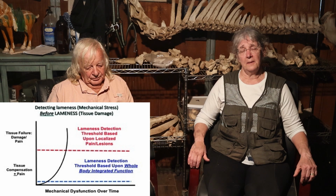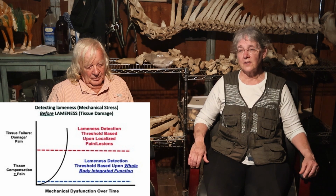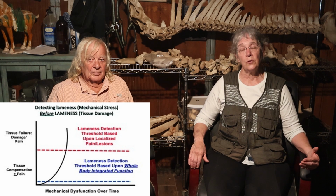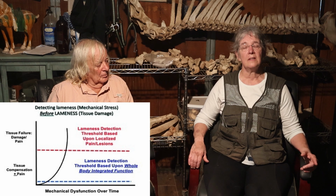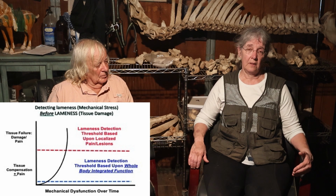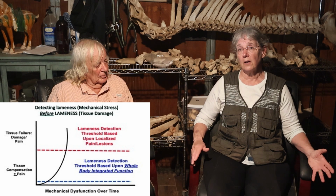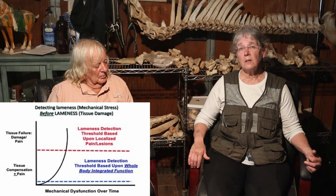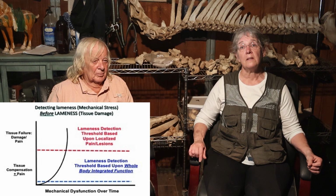If you look at the graph that we've posted, you'll see that one of the problems with diagnostics these days is that they're really, in essence, diagnosing the lameness too late. If you look at that red line across there, that's when the tissue has started to fail and you're really seeing a problem. Before that, you may have a gait abnormality or a movement dysfunction that's putting too much force in a certain area in the horse, whether it's the neck or the spine or the legs. But the body has the ability to compensate for that to a certain point, and that's what that line going up is.